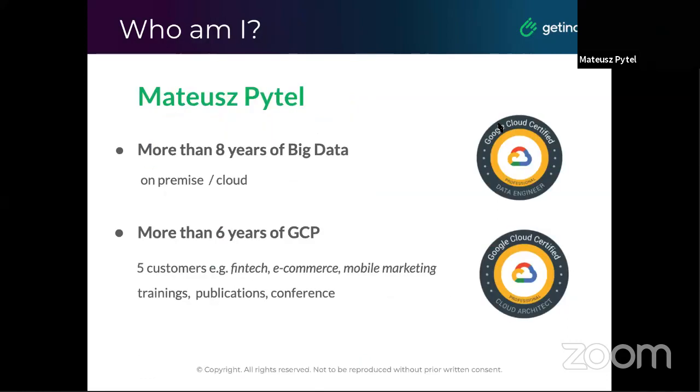And who am I? My name is Mateusz. I'm currently living in Krakow, Poland. I spent more than 8 years working with big data technologies, both on-premise and the cloud. But what's important in the context of the presentation is that 6 of those were with GCP, starting from the early stages where a lot of services weren't yet available. I counted 5 different customers, so different companies, different environments. Where I was able to see the migration scenarios, it was a fintech, e-commerce, mobile marketing, and so on and so on.